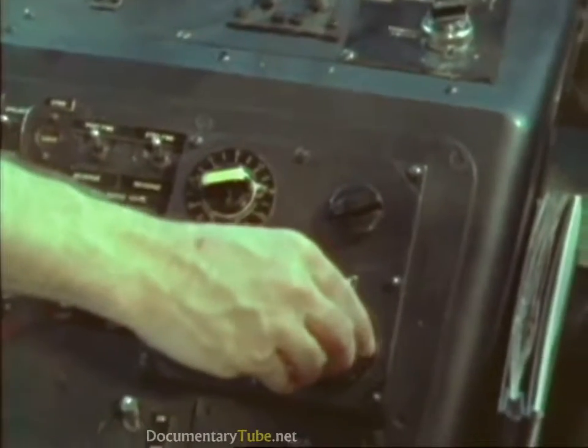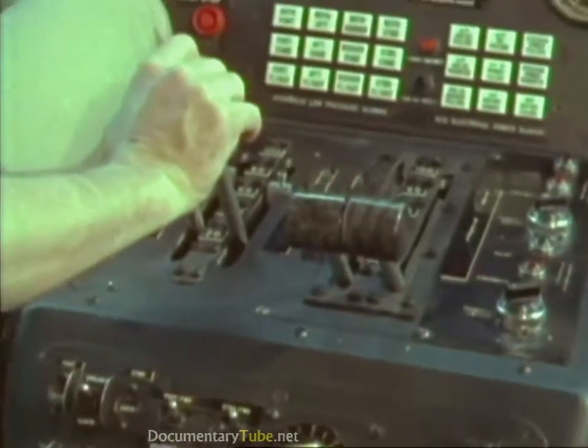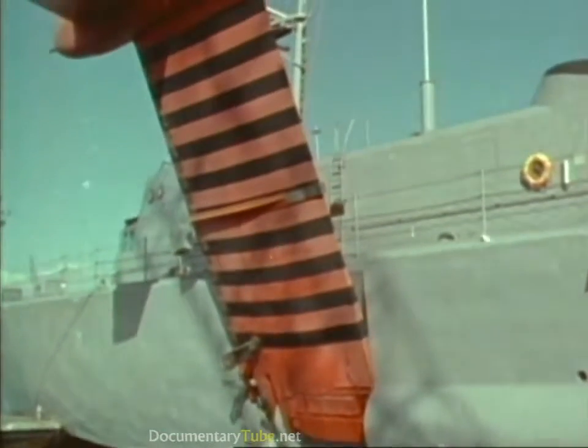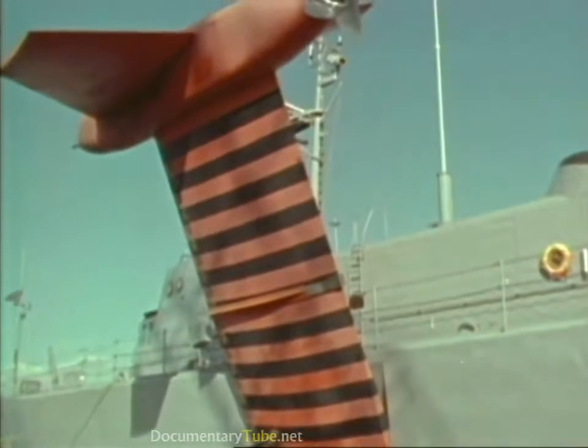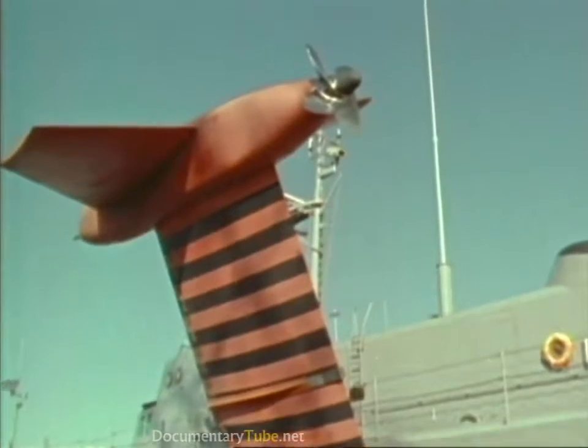Inputs to the automatic control system are provided by height sensors, gyros, and accelerometers. Continuous readings are fed directly through a computer to the foil system. Hydraulic actuators then position the control surfaces to the desired angle.